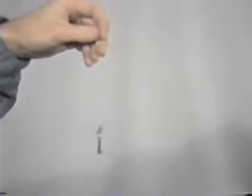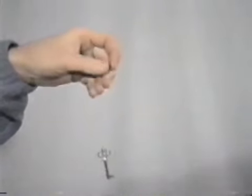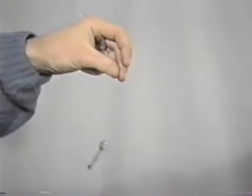Here's one made out of a key that I made for dousing out lost objects. It's just a simple key, and since a key is a symbol in my mind of lost objects, this one is. And I should probably use it to try to find my other pendulum, but I haven't gotten around to it yet. Here's an interesting pair of pendulums.